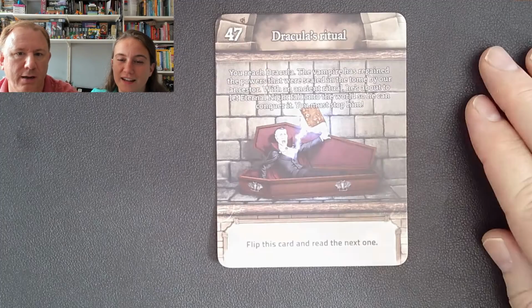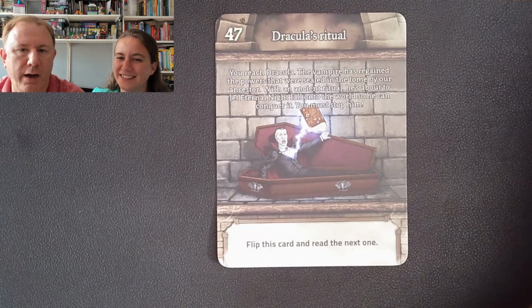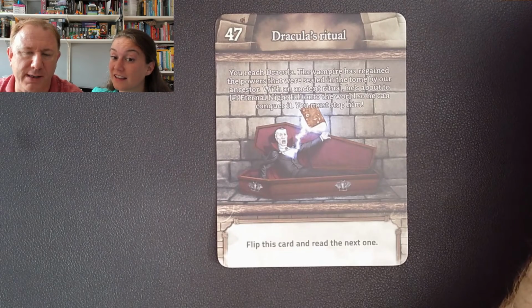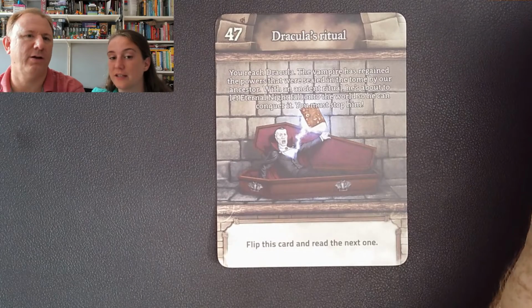You reach Dracula. I thought he was next to you anyway. The vampire has regained the powers that were sealed in the tomb by our ancestor. With an ancient ritual, he's about to let eternal night fall onto the world so he can conquer it. You must stop him. God, to think we were just at home and then the mailman called and all this really happened. We shouldn't have listened to him. Chaos. Flip this card and read the next one.